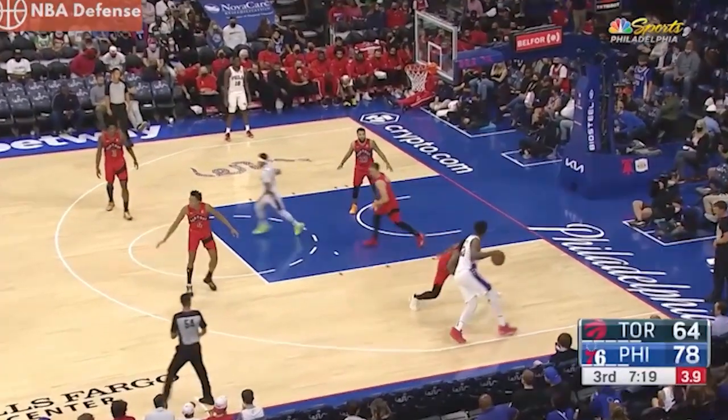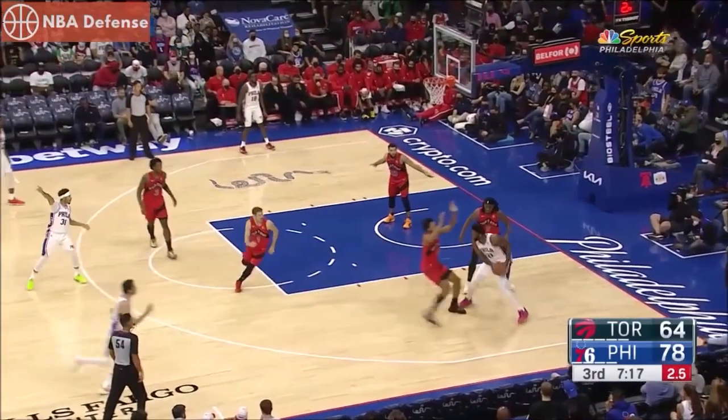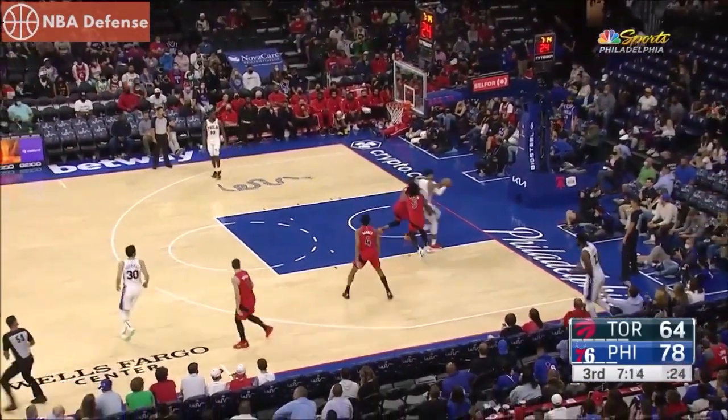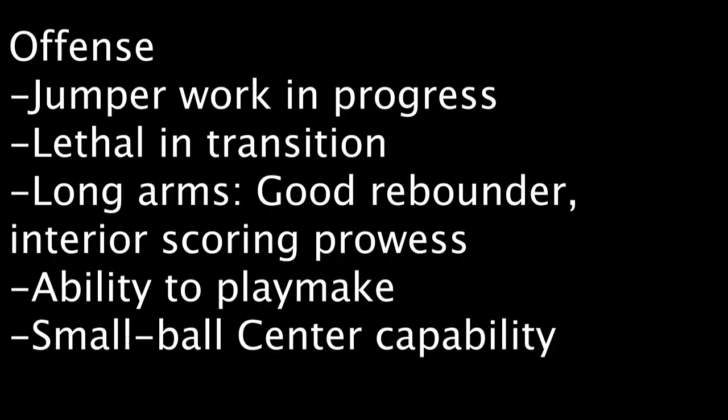This is one of my favorite plays. Scottie Barnes looks up at the other shot clock, realizes that there's only 3.9 seconds, so he's going to go and double Embiid in the corner because he doesn't have time to pass, forces him into a bad shot, and unfortunately the Raptors don't get the rebound. But that awareness is something that most veterans don't even have, okay?